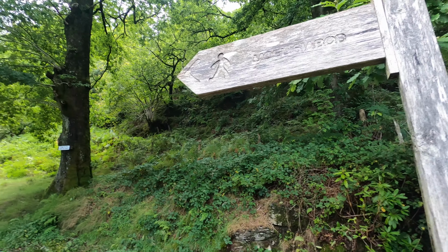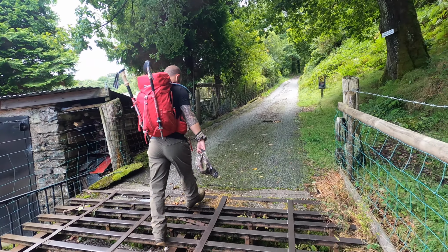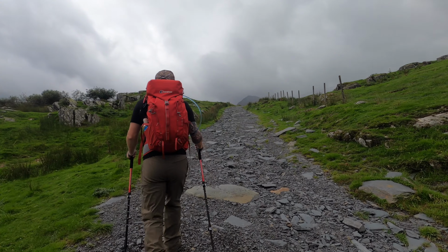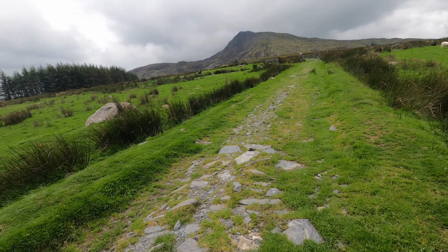Moel Siabod, we are on track. Looks pretty rough up there. Cool.